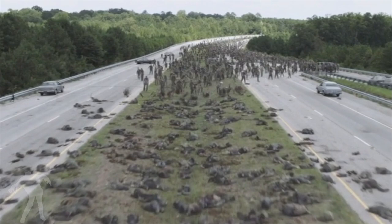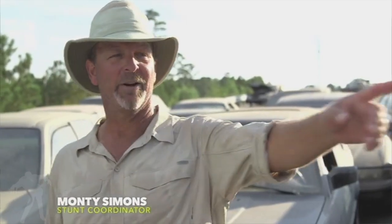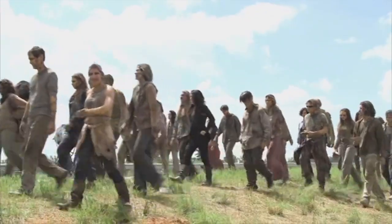So they get the explosives off, and Rick says, Michonne, get in the other car, and we'll take these bad boys down the road and chop all these walkers in half with that cable that's tied to both bumpers. We're literally wiping out a football field's worth of walkers.